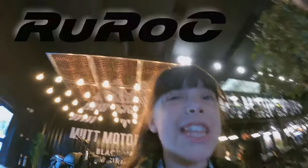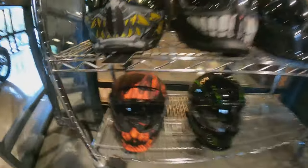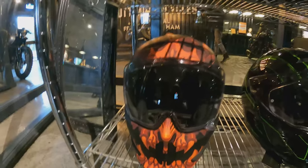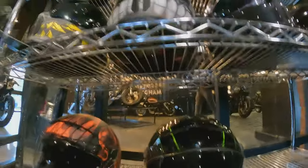So now let's see what Mutt helmets there are. Here they have all of these motorbikes. So you've got like this one, which is a bit like a devil. This one, which is really nice, it just gives this shiny effect. They're all just really nice. My favourite is this one and this one because they've got so much colour and pop.